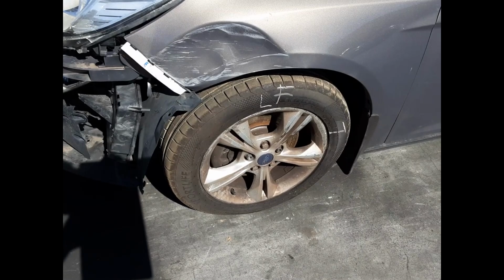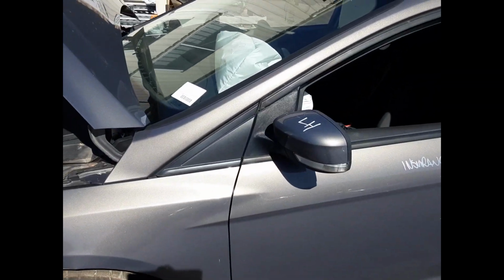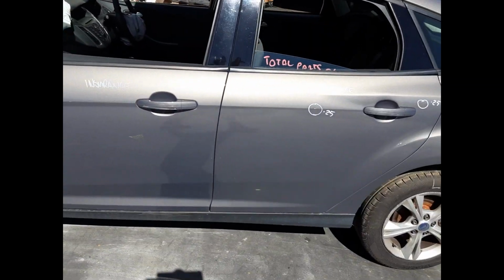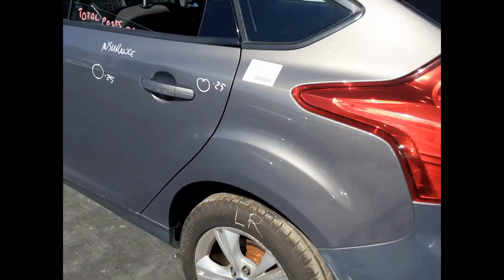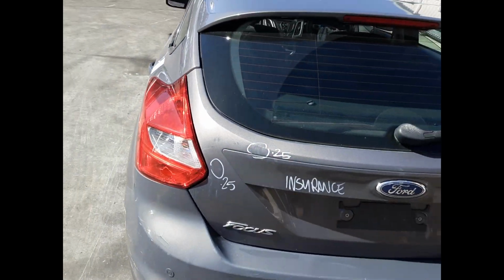Left front 16-inch factory alloy mag with a good tyre. Left power door mirror. Left front door appears to have no damage. Left rear door has 2 small dents. Left rear 16-inch factory alloy mag with a good tyre. Tailgate has 2 small dents.